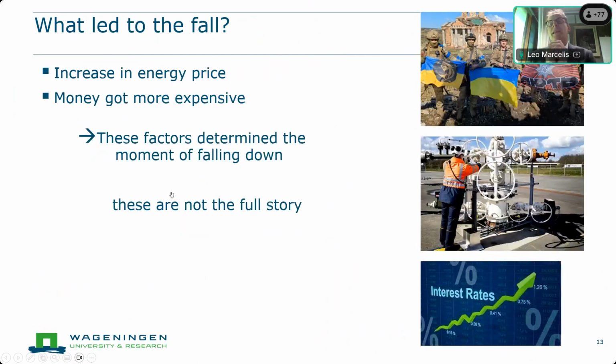And then I often get the question, what made it that from 2020 onwards, so many companies were in financial trouble? Well, what was very important, or what was a change, is the increase in energy price. Energy prices went up very rapidly in 2022, and vertical farming needs a lot of energy. It also usually needs a lot of investment. And that's why I wrote, well, money got more expensive.